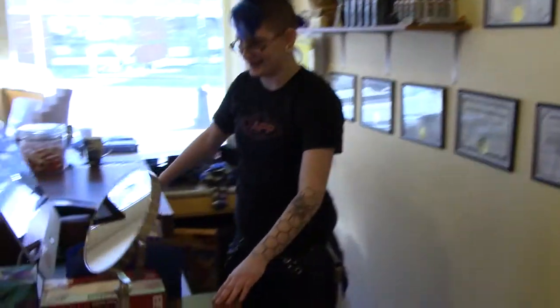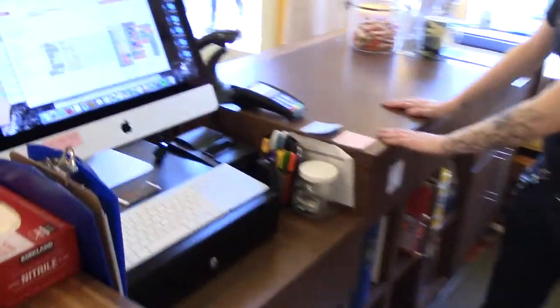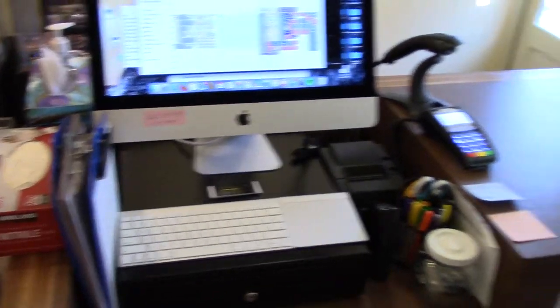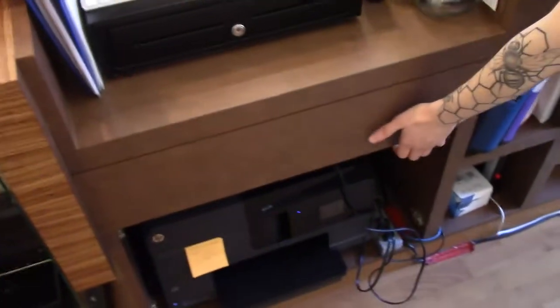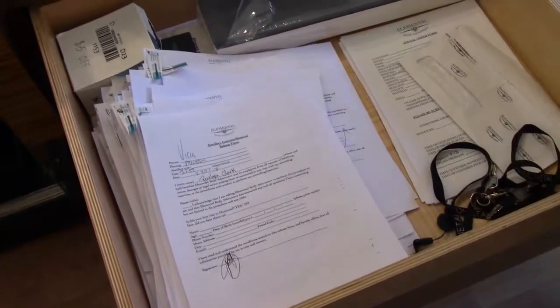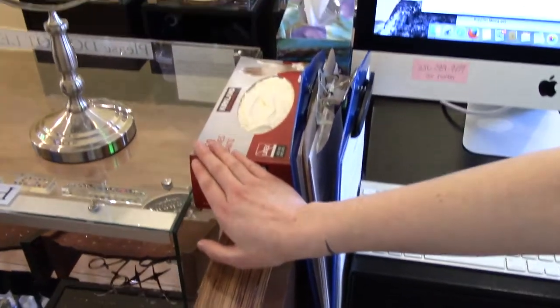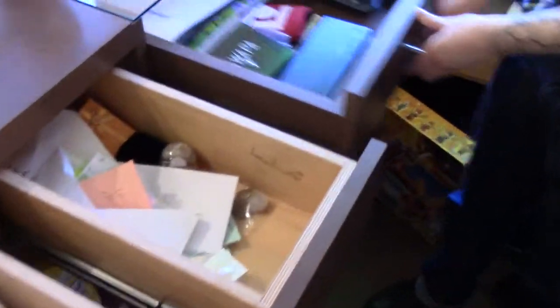Now, if we come around here, this is the front desk area. So this is where we've got all our till, and I'll pull out a couple of different, this is paperwork. This is where we've got some cups and bags. Over here, I should point out, we do have our gloves right here. Down here, we have disinfectant for cleaning. And then these are some additional drawers here.